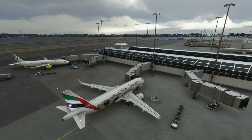1302 Heavy, the company off your left side is going to be blocking Alpha a little bit. So make the right turn on Alpha, hold short of 26 right at Dixie, expect 26 left for departure. Right at Alpha, hold short 26 right on Dixie, 1302 Heavy.